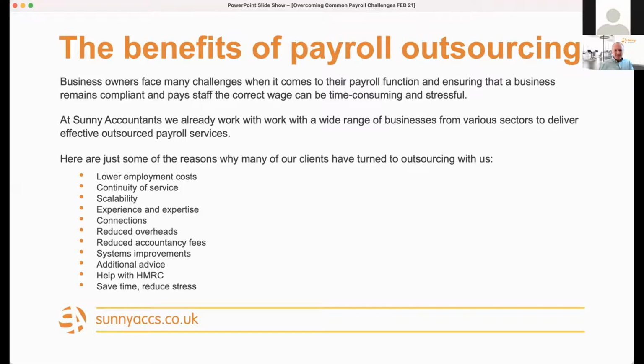So what are the benefits then of payroll outsourcing? While many management teams attempt to go it alone, and that's fine if that's working for you, there are a number of benefits that come from outsourcing payroll functions to an experienced accountancy firm. At Sunny Accountants, we already work with a wide range of businesses from various sectors to deliver effective outsourced payroll services. We literally have clients with 1 employee on the payroll to clients with hundreds.